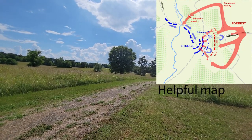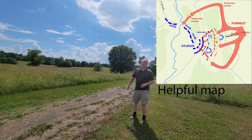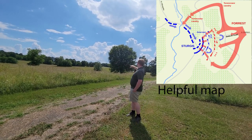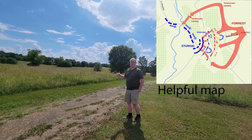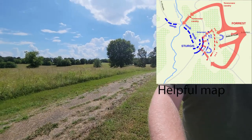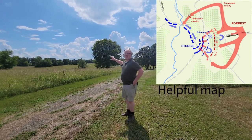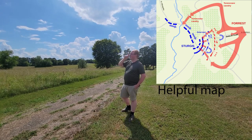So General Sturgis orders Union artillery batteries, about 16 guns, to form up on that hill over yonder and start firing over the top of the heads of the Union infantrymen, which are forming a new line. I don't know if you can see it. Let me adjust the camera here a little bit. Again, one take. You got to bear with me. If you can see the road back there, that's about the spot where those cars are parked.